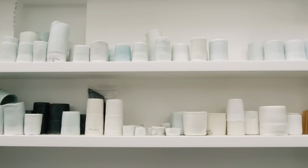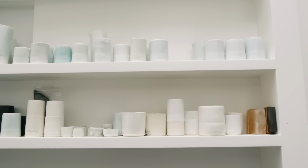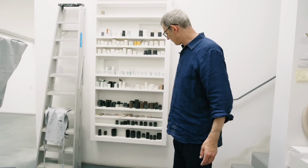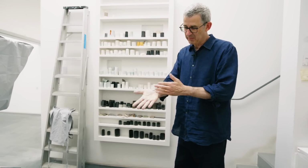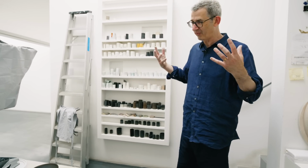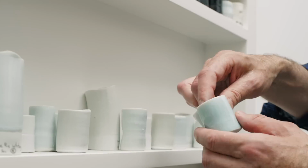This array here on the shelf is all the different white glazes and celadons and tamakus, the black glazes, that we're working on at the moment. And you can see that people say, why don't you use colour? And I fiercely say, but I do. It's all in these gradations between different kinds of textures and colours and opacities that you can find within this spectrum.